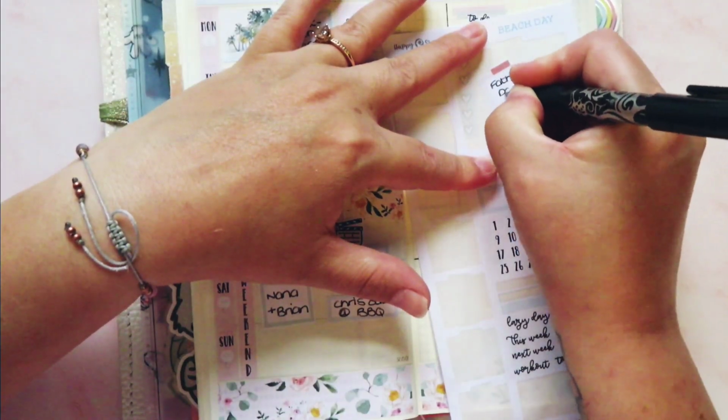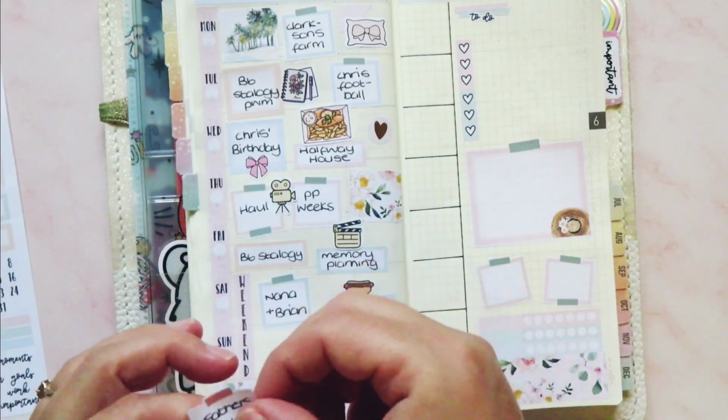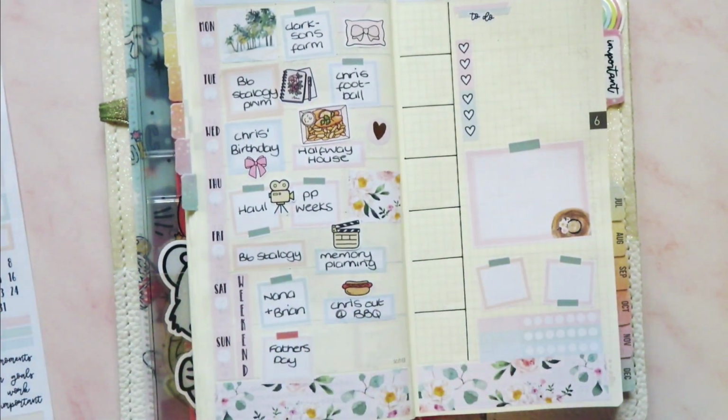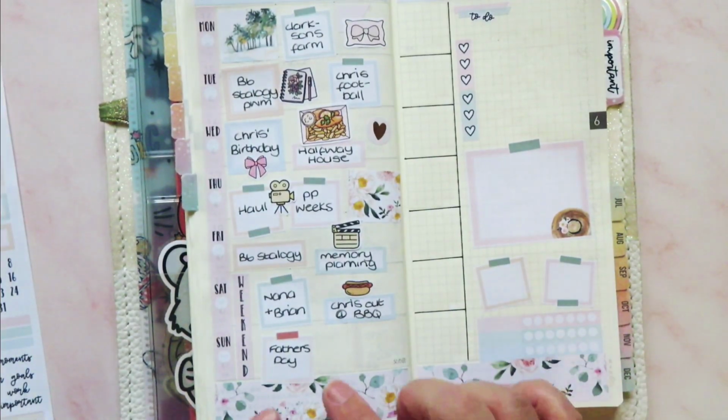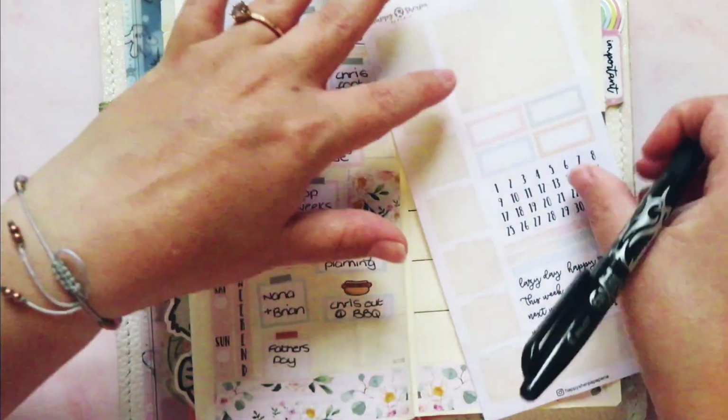What a good week for Chris this was. He got his birthday presents and he got Father's Day. I'm trying to remember what I got him, but I can't. Oh, I got him a Philips One Blade, I think. And then just the shop and scan is the next thing that I've got on there. So let's just use one of these up.